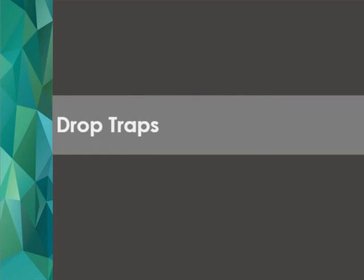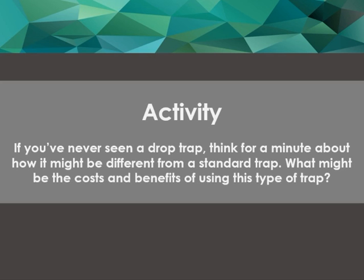Now let's look at the drop trap. If you've never seen a drop trap, think for a minute about how it might be different from a standard trap. What might be the costs and benefits of using this type of trap?